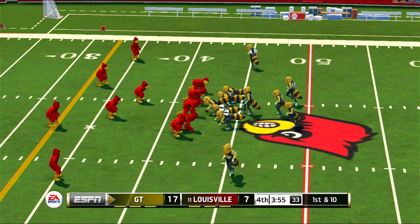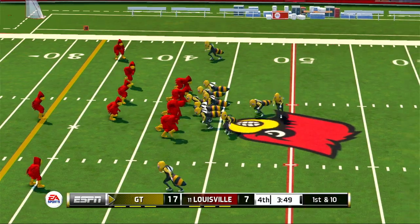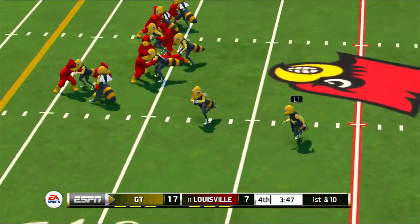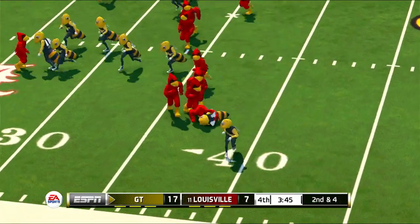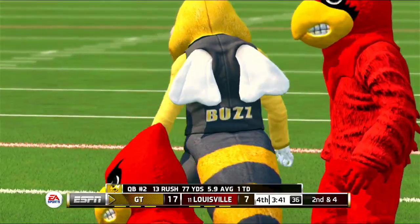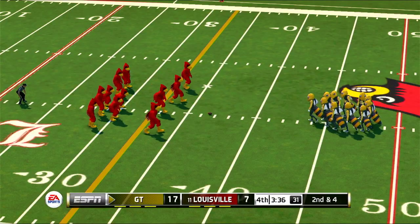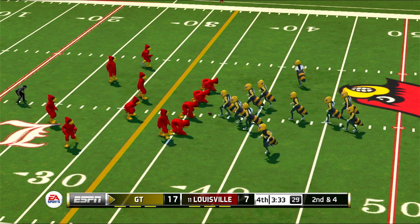Mike two. Right here. Down. Sam. 10-19. Hut. Nice run to the outside. That's a gain of 6 on the play. That'll make it 2nd. They're about 4 yards away here on 2nd down.